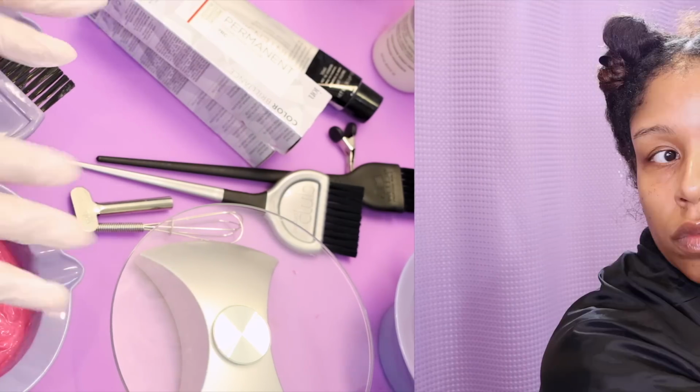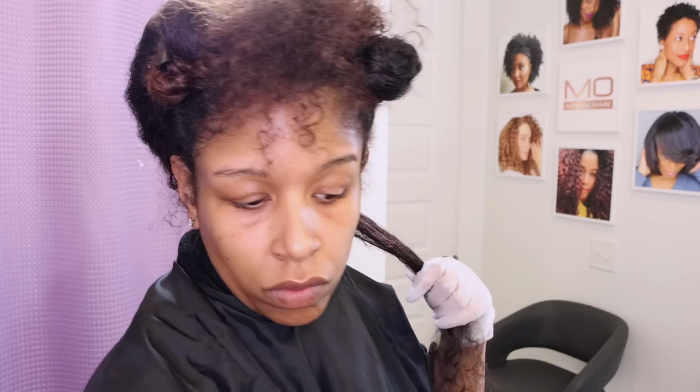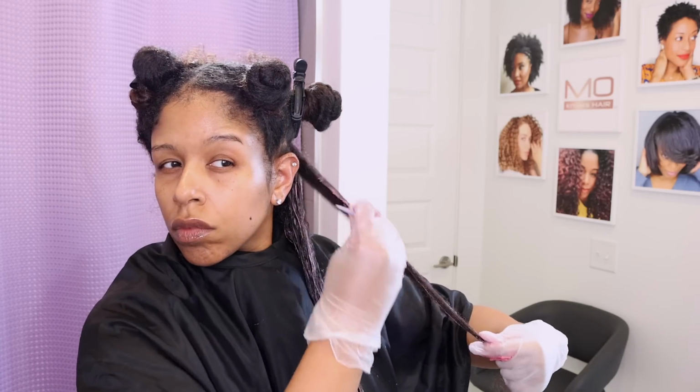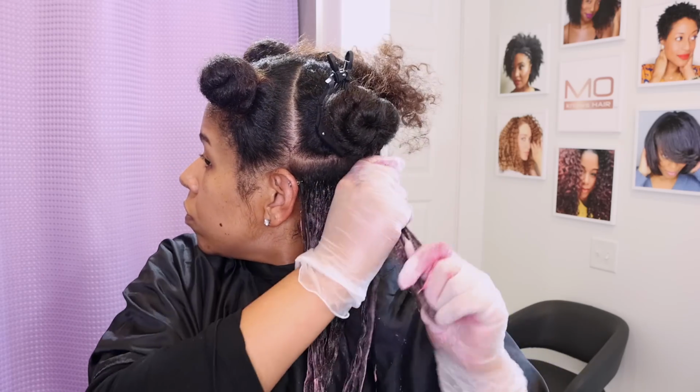I am applying my 40 volume formula about 1 inch from the scalp, and I'm going to bring it down to where the old color starts. In the very back, it's all been trimmed away over time, so I'm going to apply all the way to the ends back there. It is important to fully saturate strands so that all of the hair is covered. Applying with a brush first and then using your fingers to smooth through is going to help the hair absorb color better. While you watch me apply this, here are a few more things you should know.